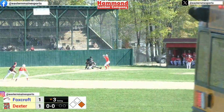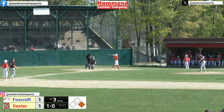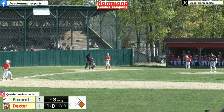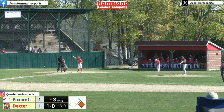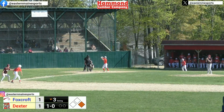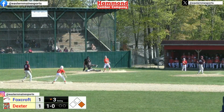Bus going by, kind of blocks the view, but all you missed was a ball there to Gar. So the leadoff hitter is on here. The last time the leadoff hitter was on for the Tigers was the first inning, and they ended up scoring that run. They hope to do the same.